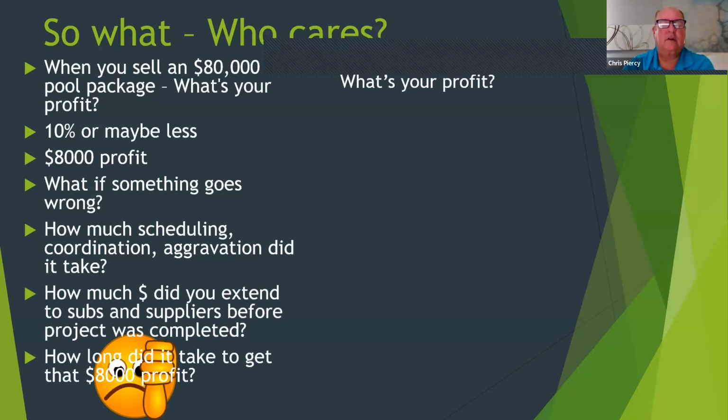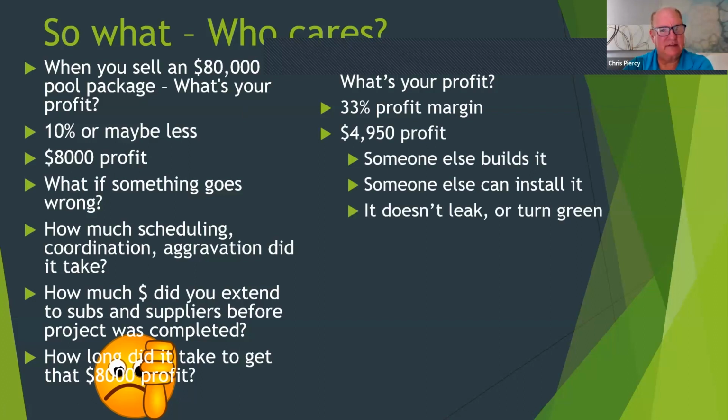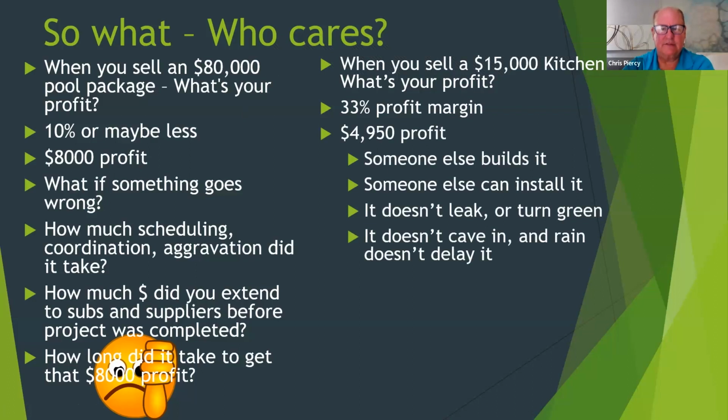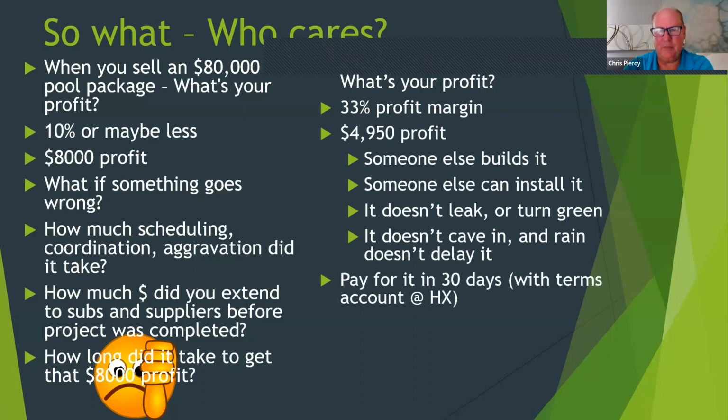$15,000 outdoor kitchen? What is your profit? Well, if you sell it at the suggested pricing that we suggest you sell it at, and you'll be very competitive in the marketplace at these prices, you would make almost $5,000 on a $15,000 purchase versus $8,000 on an $80,000 purchase. And to even make it sweeter, someone else built it, someone else can install it, it doesn't leak and doesn't turn green, it's not going to cave in, rain doesn't delay it. Oh my God, it keeps on getting better and better.